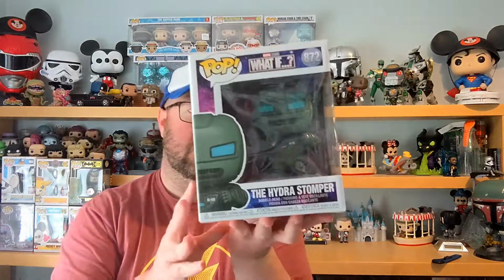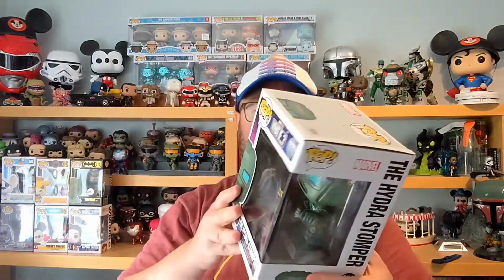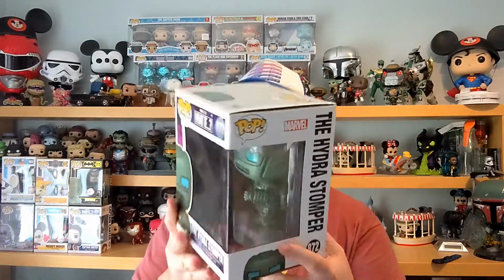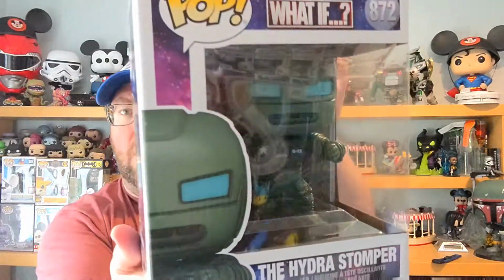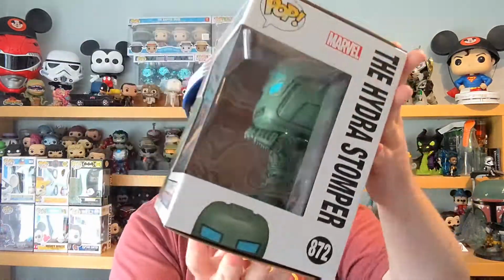But the other one we got is a 6-inch Hydra Stomper, which, yeah, there is a version that's got Captain Carter kind of hanging on. I think there's a handle on his back, and I don't know if they'll have it on this. Can't see. But yeah, this is kind of a World War II Iron Man, basically. But this is, spoilers, Steve Rogers in the suit. So yeah, this is cool. Like I say, I wasn't expecting these at all. It's a nice bit of weathering on the figure as well. And yeah, cool.